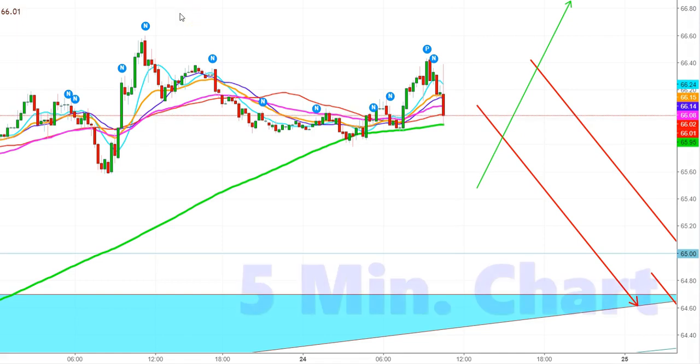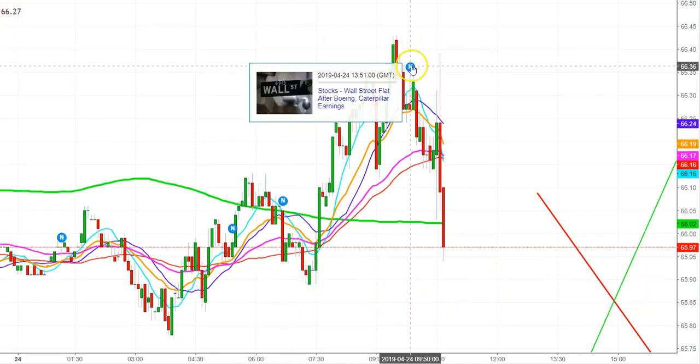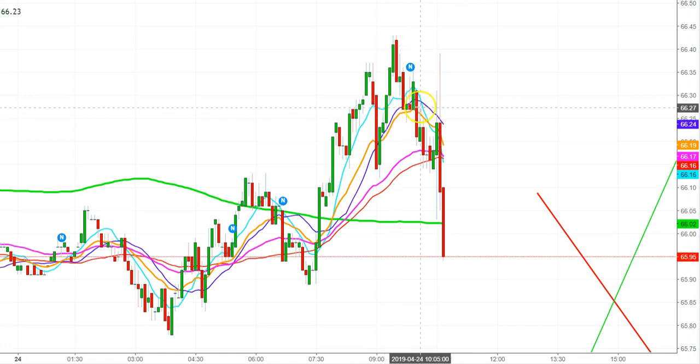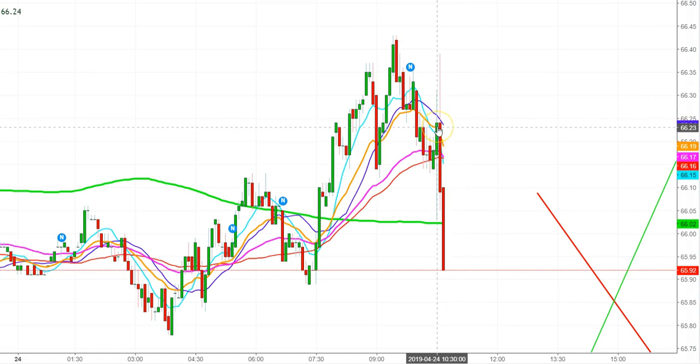Now let us see this movement in a 5-minute time frame. Here you can see that after the announcement of crude inventory, WTI Crude Oil Futures make a very indecisive move. No doubt that the bearish pressure is still there on WTI Crude Oil Futures, because the 20 days exponential moving average has turned downward along with the 20 days exponential moving average.